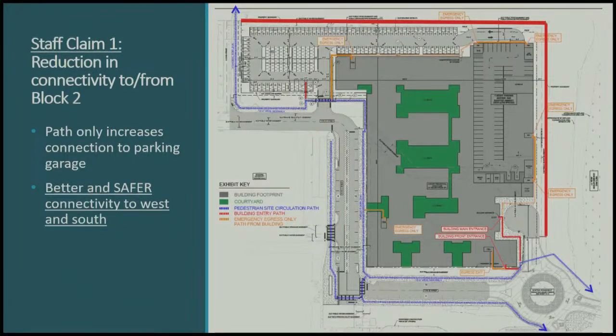Staff also claims that there is a reduction in connectivity to and from Block 2. Now, this is a very detailed plan for you, but what you can see here is that the property to the north, we talked of Unison. The property to the east, again, is the Hillsborough County drainage pond. The only thing that they're going to access by this trail is our parking garage. That's it. So there is a better and safer connection to the south and the west. Those arrows in blue represent a brand new roadway with a 12 to 16-foot pedestrian path and bicycle lanes, which are going to serve as a better connection for anyone trying to access the site.